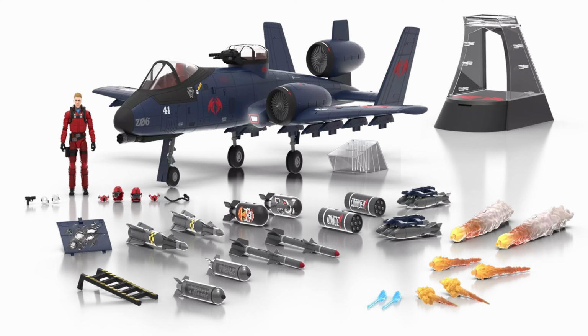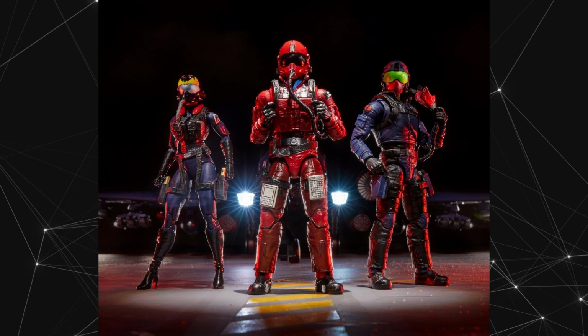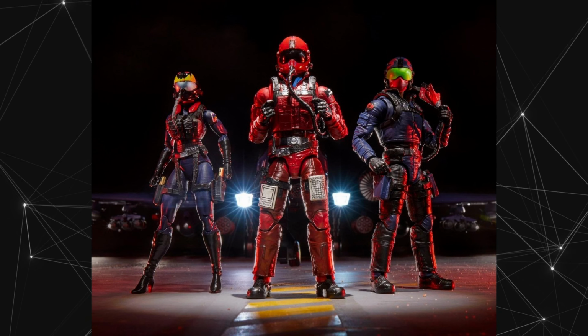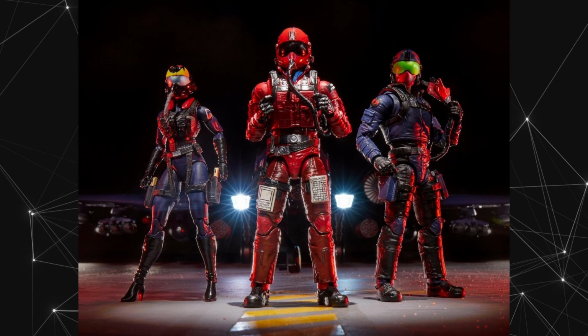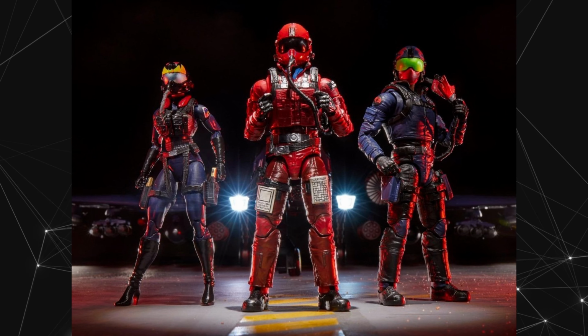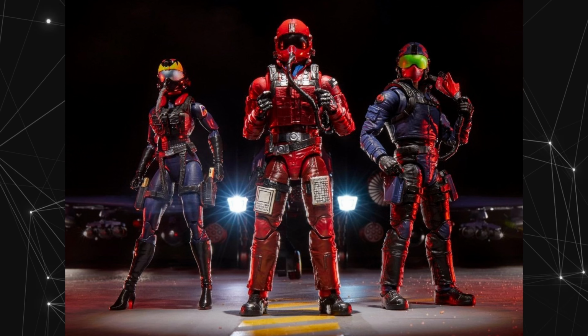And the other stuff that comes with the Rattler makes it even that much better. Especially the Baroness. There's a Baroness. Just looking at the digital renders, not even seeing it in person, I could tell that this is going to be pretty awesome. It's over 33.5 inches in length, almost 10 inches in height, and 32 inches in width. This thing is huge. It looks so good, the styling on it. It comes with a ton of accessories. There are obviously a lot of figures in there too. It does come with the pilot, Mr. Wild Weasel himself, who definitely looks great in that red color scheme. It's got illumination on it, some lighting effects, just like the Hiss tank.